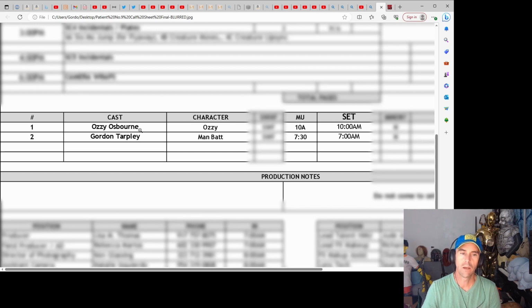So the next morning we get to set. I had to be there at 7. Ozzy didn't have to get there until 10. They have my makeup scheduled for 7:30, probably between 7:30 and 8, maybe even 8:30, because they had to set up tables, and the makeup artist got there the same time I did, so they have to set everything up before they start putting me in. So it might have been 8 o'clock or so before I actually started on the makeup.